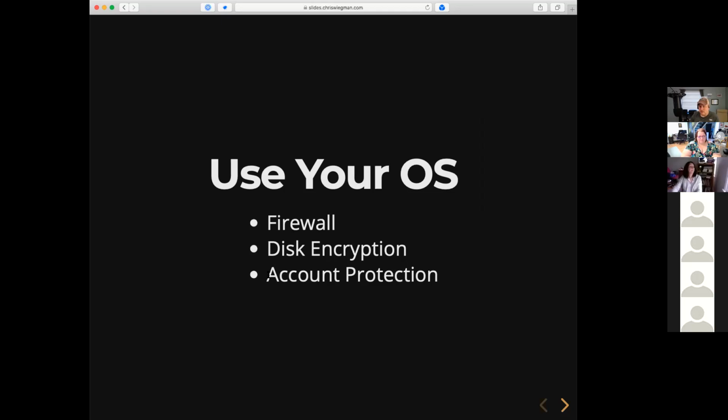And then finally, account protection, just making sure that your accounts are locked down, with strong passwords. If you're using a mobile device, make sure you're using a full password and not just your fingerprint or your face or something that could easily be broken into or forced to give up, depending on where you're at. So the big thing is to use the options that you have in whatever device you have and make sure everything is turned on.